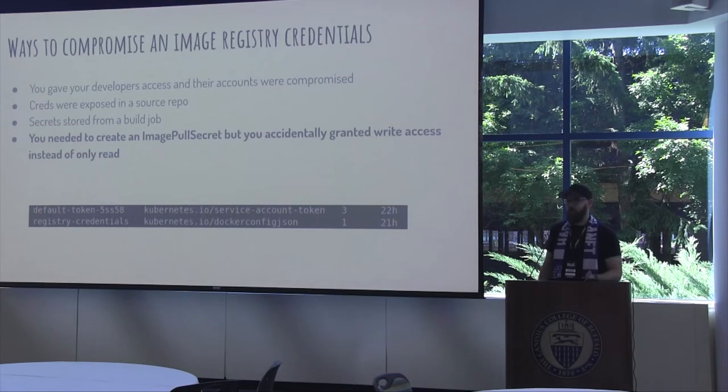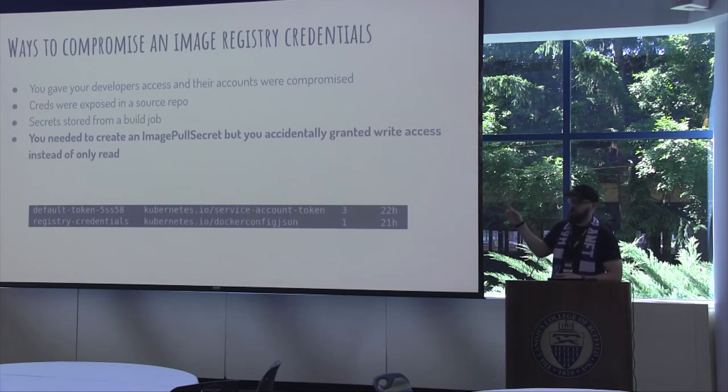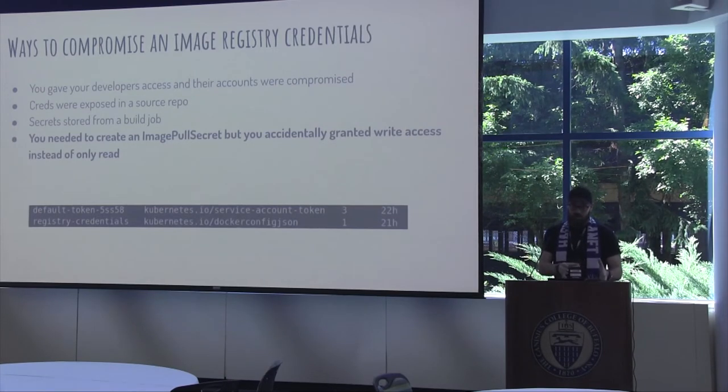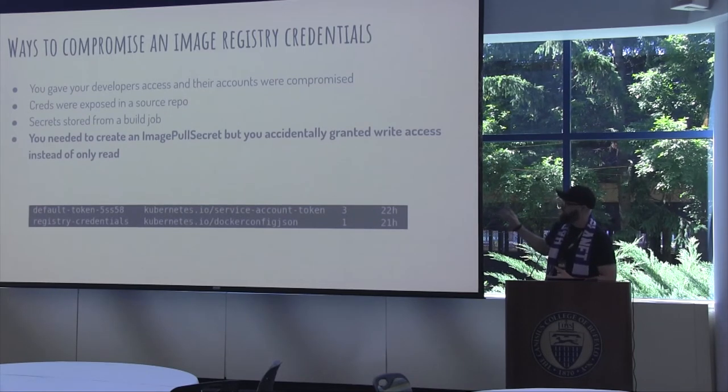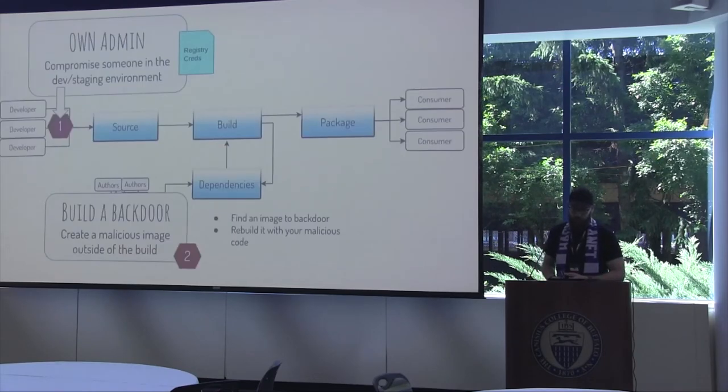But my favorite one, and the one that happens most often, is you've got a Kubernetes environment that says, well, we want to use a private registry. I'm going to give them credentials to access my registry. I'm going to use this image pull secrets thing. And then you accidentally said, well, they only need pull, but 9 times out of 10 when a developer set this up, they've always given me push and pull. They've given me read-write access. So this has always been a great pivot point, because you could just push secrets back up there.